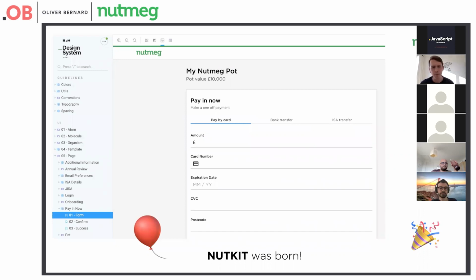So, with all the foundations in place, our design system called Nutkit was born. Now we can start building components using the idea of atomic design by Brad Frost. So when we build pages now, it's like building a Lego model. We have all the building blocks to rapidly develop our user interfaces. All of our components are semantically versioned, unit tested, and reviewed in design system sessions with designers. We run it for accessibility checks too for users with partial disabilities.